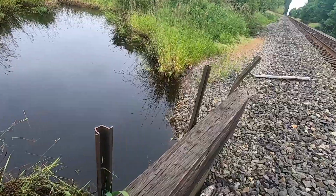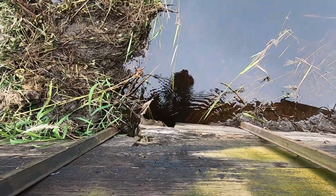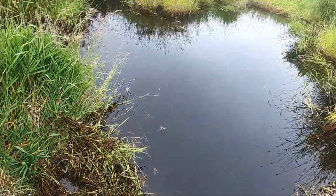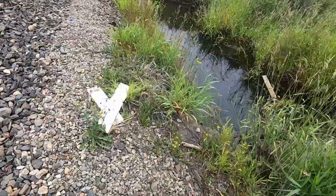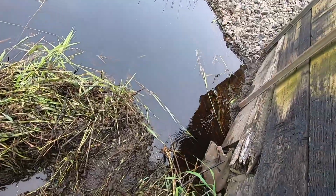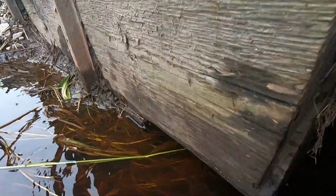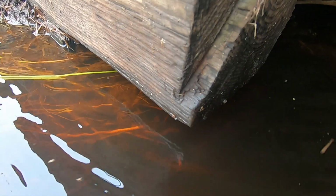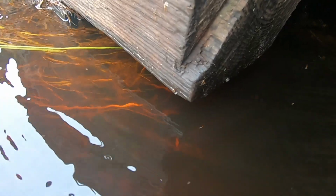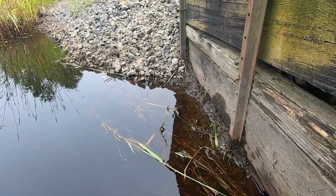Okay, we're back to the culvert pipe. So this thing was dammed up in the morning too. I unclogged it again, but this looks pretty normal. So that's going pretty good. Let's get down here. Looking at this, when I unclogged it today, as you can see right here, the bottom wood panel over here is no longer underwater. So it's out of the water now, which is a good sign. That means it's dropped by a lot.